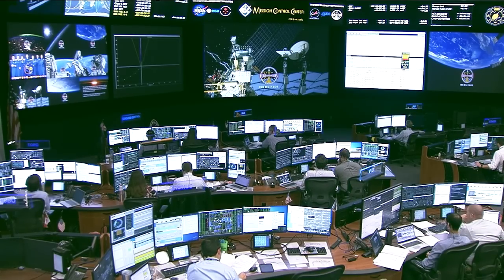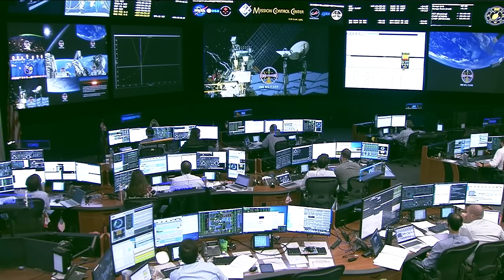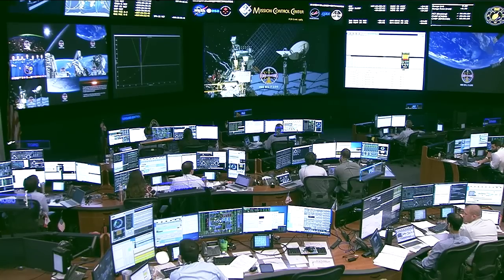Dragon is approaching 10 meters away from the space station. Approach is nominal. Range rate is 0.08 meters per second.